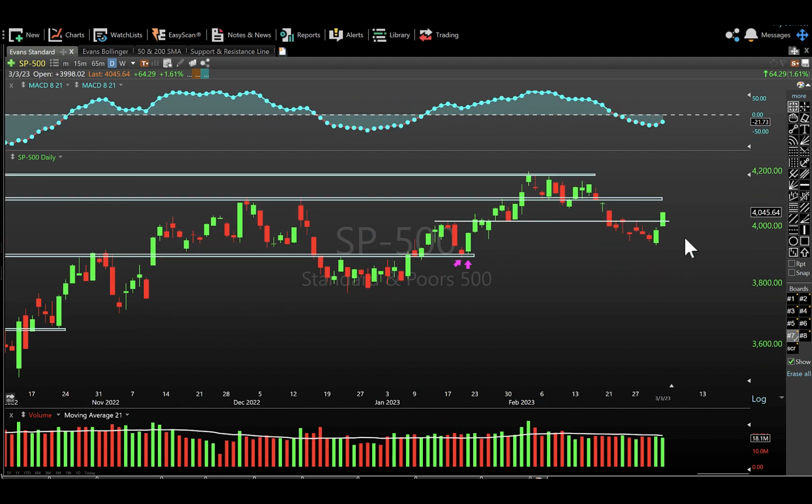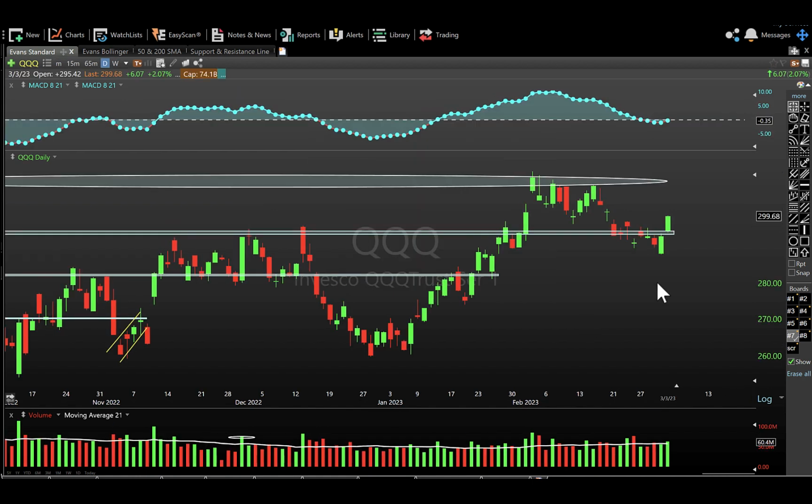So, S&P 500, 4,045, closing out the week here. Nice win for the bulls, nice turnaround. Let's see if they can add to it next week. If we look at the Nasdaq 100, you can see here 293. This has been basically the zone, 293 to 294, that we've been looking at.